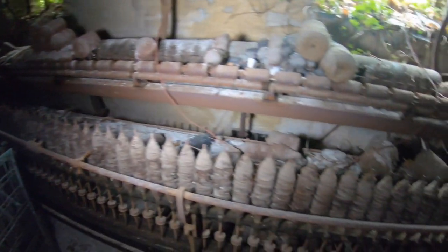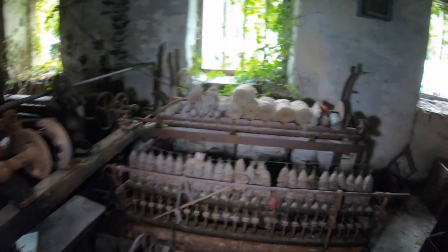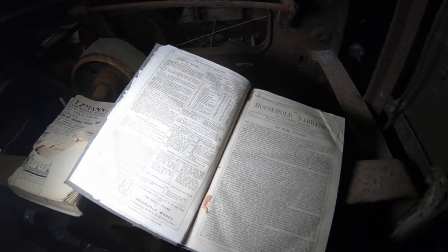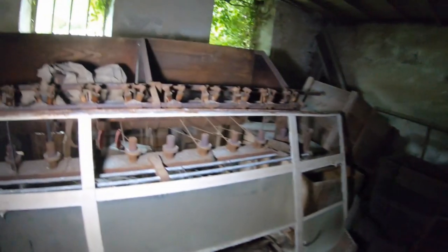Just look at that, all set up. Sacks. Right, that's cool. I can only imagine the noise that would have come through this place. It's all books. Awesome. It's a lovely old metal trunk.